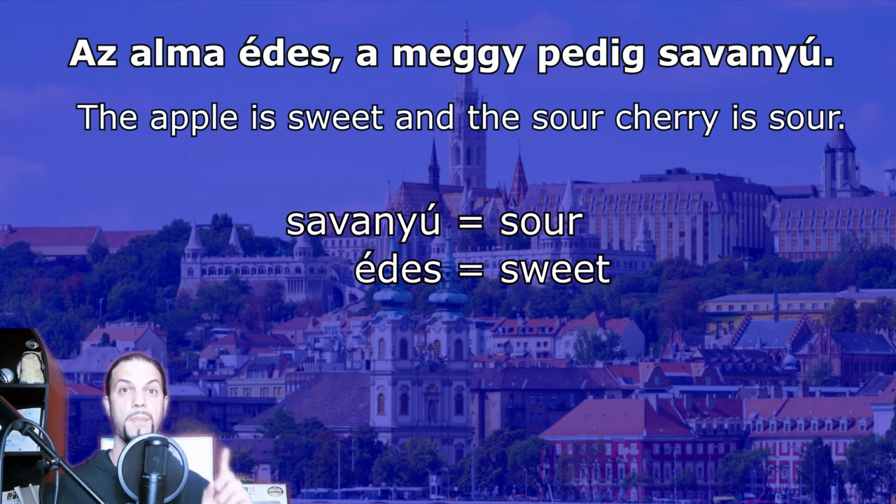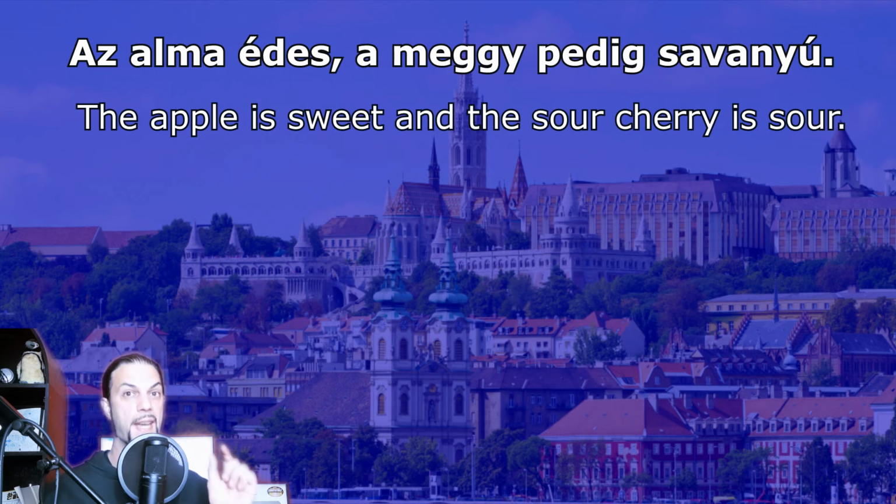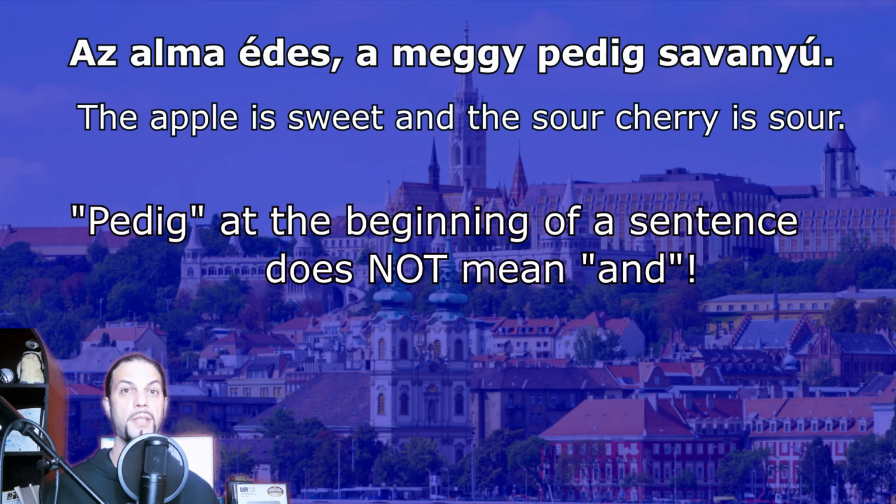You can't use pedig for listing things. Please keep that in mind. It can only mean and when it's used to show some contrast between two or more things. One other important thing to know is that when pedig is at the very beginning of a sentence, it never means and. Hungarian word order is very flexible for the most part, but when you use pedig at the beginning of a sentence, it instantly means something other than and. We're not gonna get into that today.